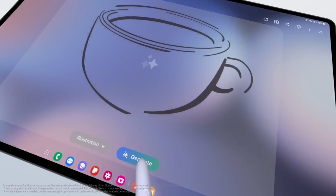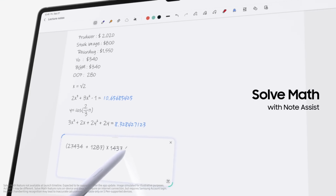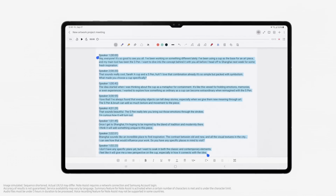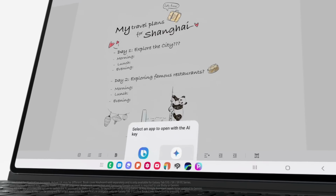in tablet form. Powered by the MediaTek Dimensity 9300 Plus chip and backed by 12 GB of RAM, the S10 Ultra breezes through intensive tasks. You can run full productivity apps, edit 4K videos, and juggle split-screen apps with zero hesitation.